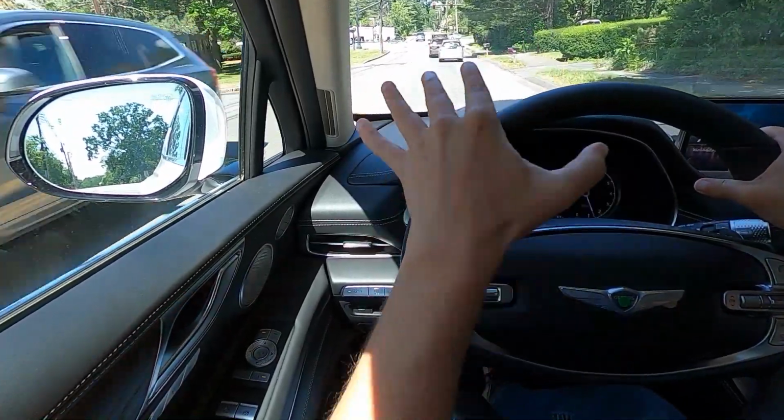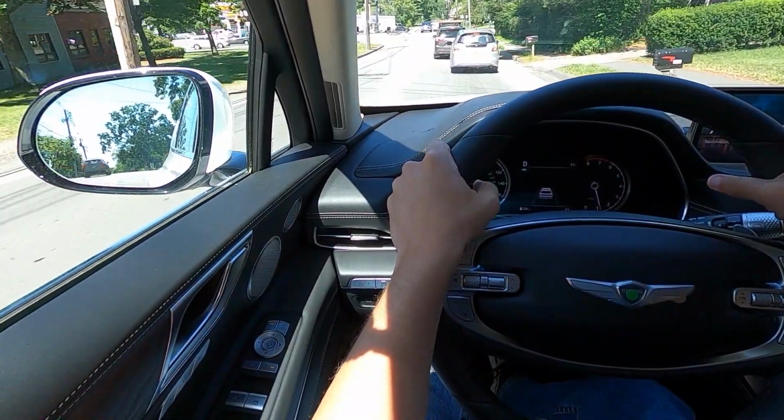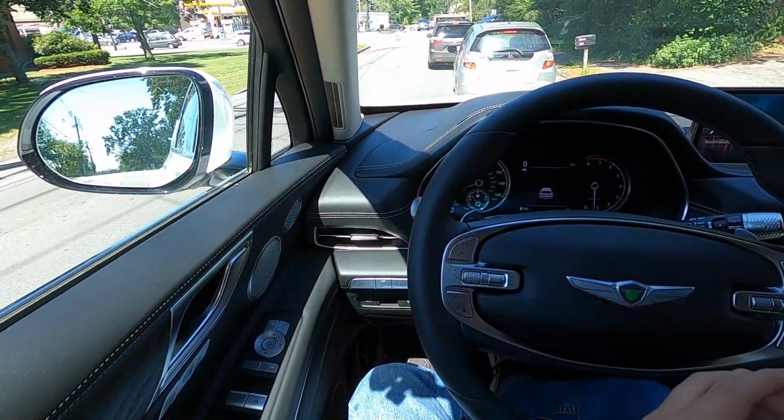Now, having driven the GV80 around for about 10 minutes or so, I have noticed a complete difference compared to the GV70 that we recently featured on the channel. And even though we have the exact same engine under the hood, the GV80 manages that performance far differently. And what you're going to notice is that when it comes to accelerations, it does hold back a bit, but it's more linear compared to the GV70. So the GV70 with the 3.5 is going to really put you back in your seat. You're going to have that sports car feel. Whereas the GV80 is all luxury and class all the time.